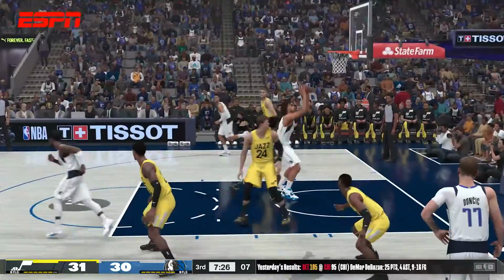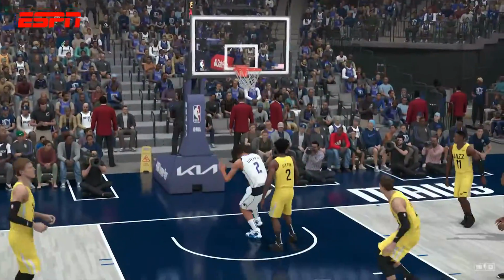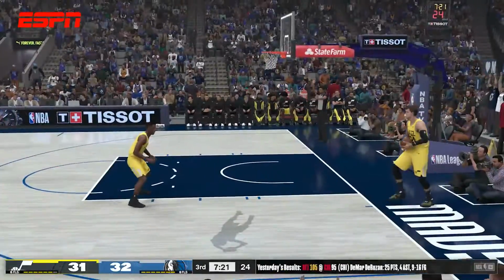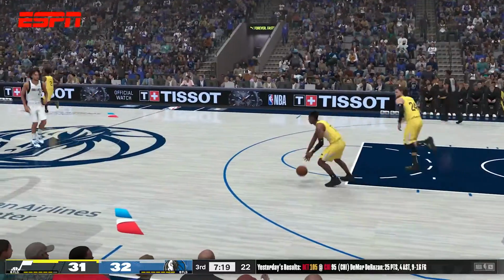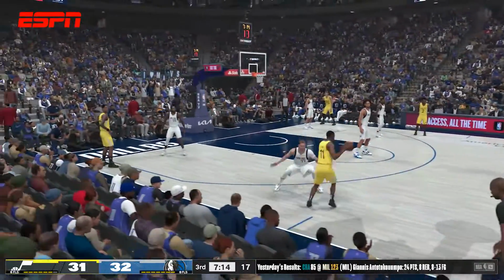To the inside, and he jams it after taking the nice feed on the run. Kyrie attracts so much attention, it frees his teammates up. Utah shooting around 50% in the game so far. Now Kessler.